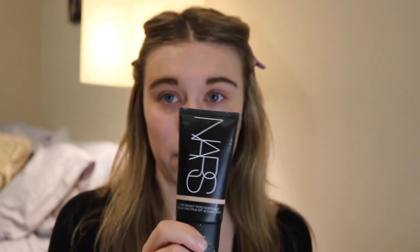It actually has a really good amount of coverage too for a tinted moisturizer, because I know a lot of complaints with tinted moisturizers is that there isn't enough coverage in it. I used to use the Laura Mercier tinted moisturizer, but I think that this one has more coverage and I actually like the way it looks on my face better than the Laura Mercier one. I really, really like this now, and this is like the third or fourth time I bought this, so I guess I really love it.